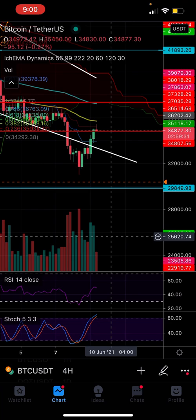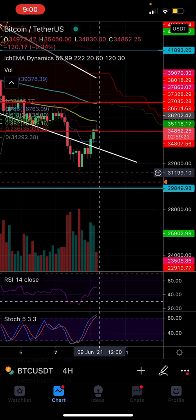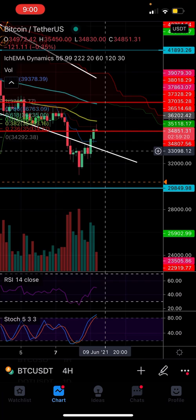So pay attention, watch my model. Let's see how this plays out, and hopefully you got in with me. If you didn't, it's not too late. But we're going to get better entries when we get a short little dip, because that 4 hour model does tell me we're going to come back down and probably test this trend line support.